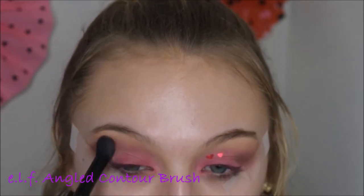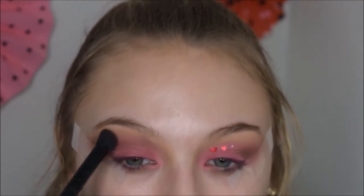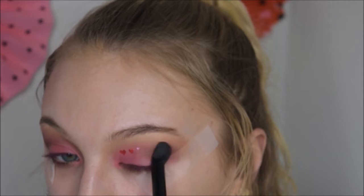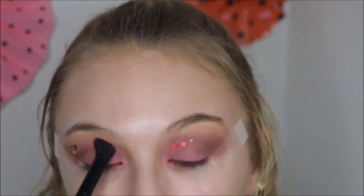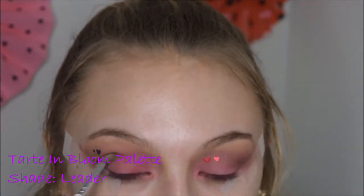Next, I'm going in with an e.l.f. angled contour brush with those same two shades, and I am stippling this on where the stickers are, and everywhere else I'm blending it around. But I am being very careful with these shades because they are so dark. I don't want them to get too high up.